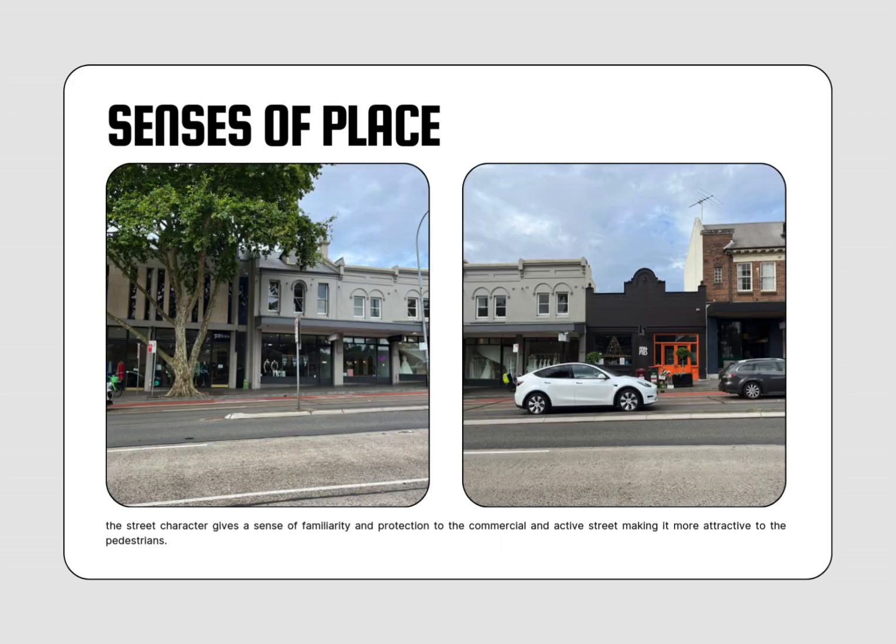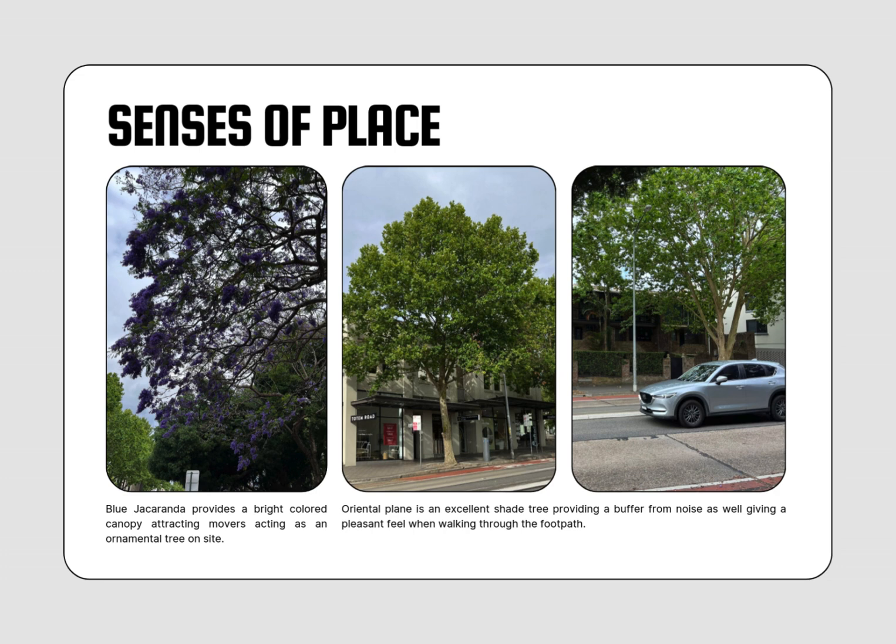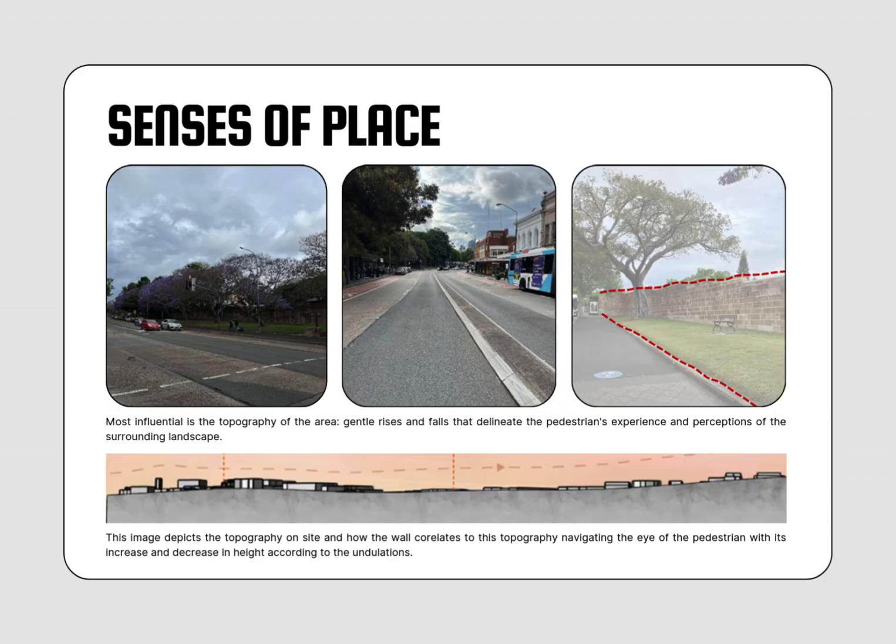The street character gives a sense of familiarity and protection to the commercial and active street, making it more attractive to pedestrians. The trees provide shade and buffer from the noises, also enhancing the public spaces and acting as ornaments to the site. Most influential is the topography of the area, gentle rises and falls that delineate the pedestrian's experience and perception of the surrounding landscape. You can notice the undulations on the site in the side section.